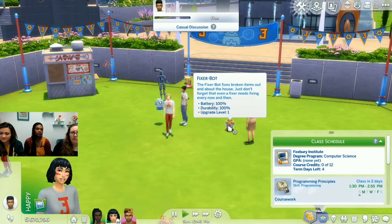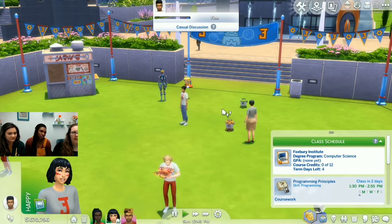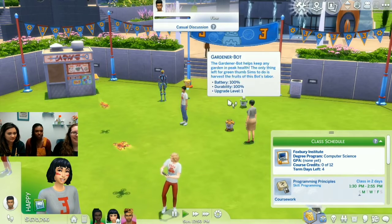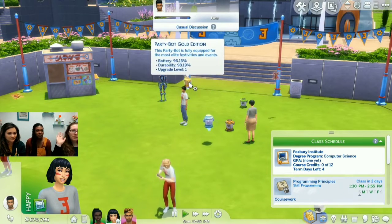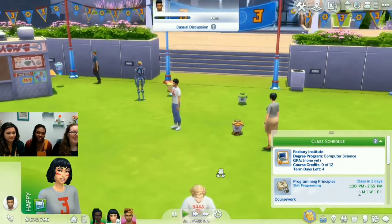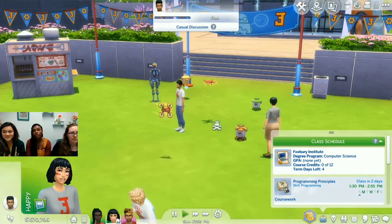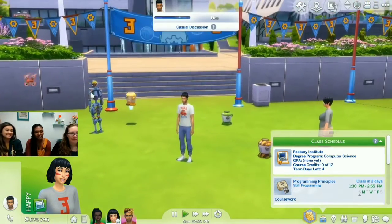So we have fixing bots. This one's a cleaning bot, I think, a gardener bot, there's a fixer bot, there's a party bot. I'm missing one. Sorry. Nope, I think I got them all. And there's some food for you. And they help you out around the house. And then also Servo can do all of those things for you as well.